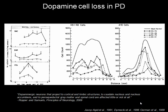These are the A10 cells for aficionados here on the right. And you can see that some patients were not involved. I can use the mouse here to point it out. Some patients have cell loss and some patients don't. If you remember back, not every patient with Parkinson's disease had cognitive symptoms. And my hypothesis would be that it's these patients that have cognitive symptoms and these patients don't.